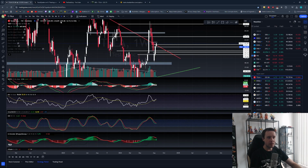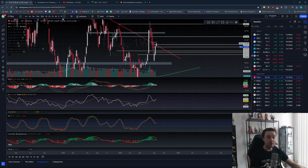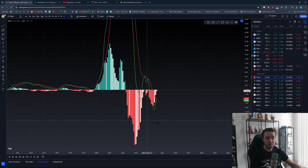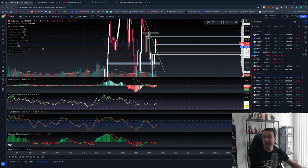Now, that's kind of what I'm seeing on the daily chart. The daily chart is looking pretty phenomenal. We're actually on the verge of getting a monthly MACD crossover as well. So that's going to be something to pay attention to in the coming months. So definitely keep your eyes on that.